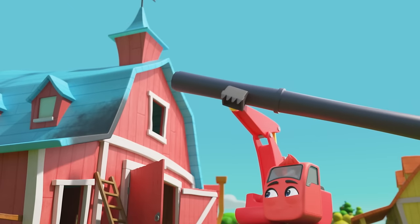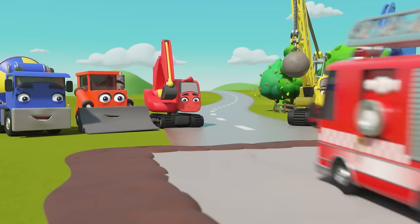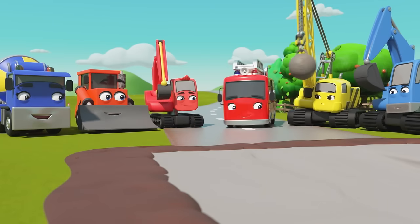Way to go, Digley. Now Digley is digging Ashley out of the concrete. Everything is safe and sound now. Good job, everyone.